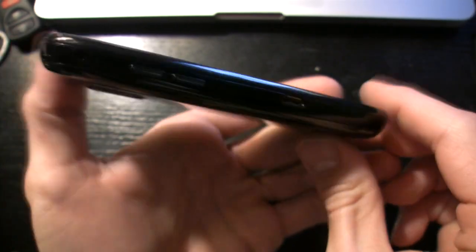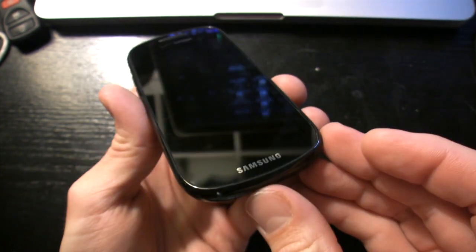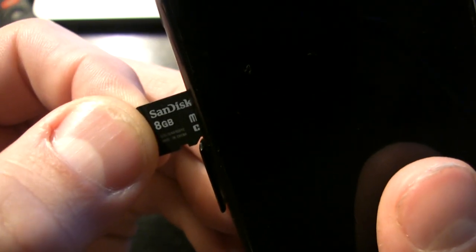We have a dedicated camera button, power lock button, 3.5mm audio jack on top, volume control, and there's a naked USB terminal, which is odd to see on a Samsung because they're usually covered. But we have an external micro SD card slot with preloaded 8GB micro SD card. And it's great because we don't have to deal with any battery juggling to get this thing out.